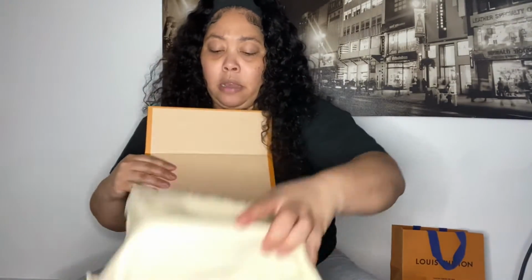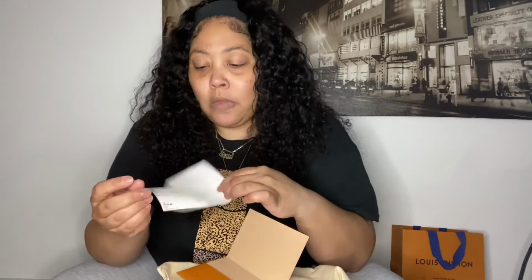So I have two items that I'm going to review from Louis Vuitton, this one here, and then this right here. So let's go ahead and do the first item. We're going to open up this way, take this out, and I guess we can put the box somewhere else. All right, we'll put the box on the floor here. Okay, so it comes in a dust bag, and then this. And this is actually a gift receipt, and I did buy this at the Louis Vuitton store.